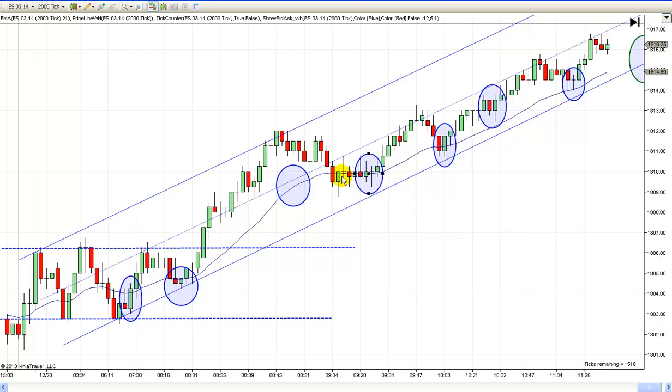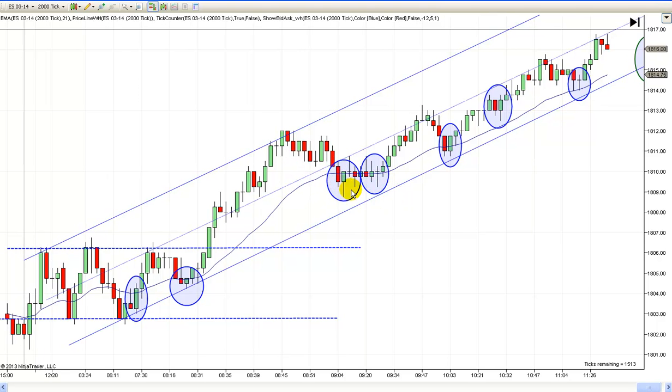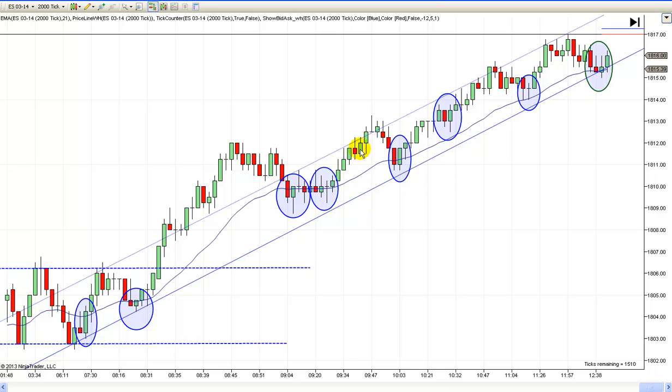And if you were already in here from this first setup on the second entry, then you could add on there. That's a nice add-on. But if you weren't in yet, jump in right there. Or if you got shaken out, get back in right there. Nice move. Again, any runners would have been safe by a single tick. And then you get another chance to enter right here.